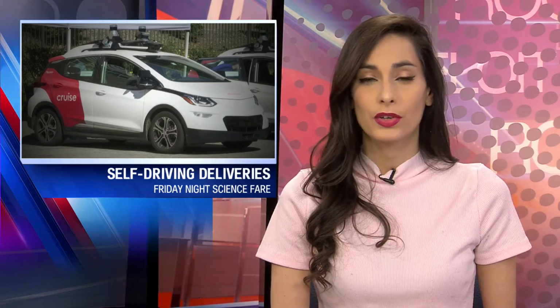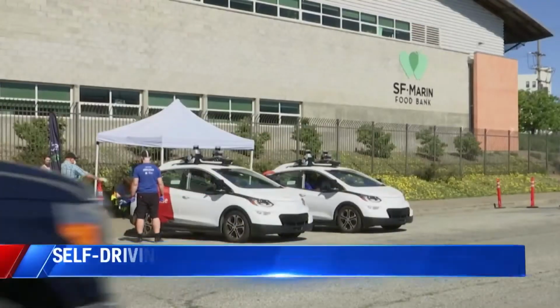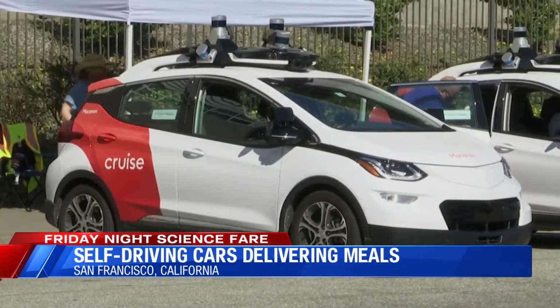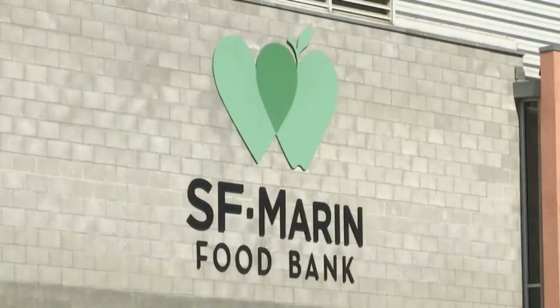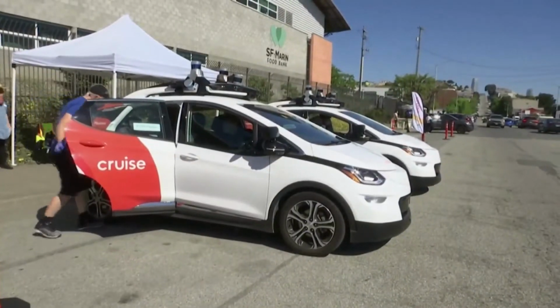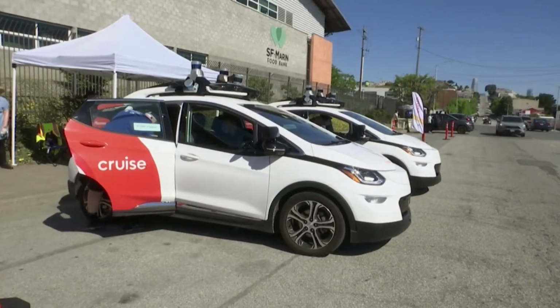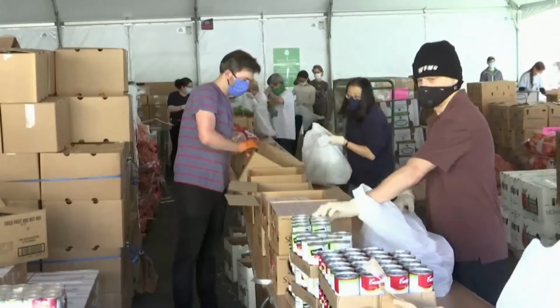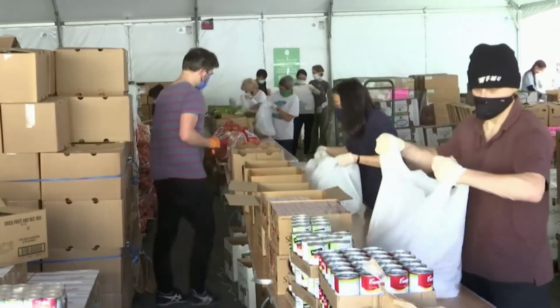Companies use their self-driving cars to help deliver meals, groceries, and medical supplies during the COVID-19 pandemic. In California, General Motors is using its Cruise unit. It's delivering food from the San Francisco Marin Food Bank. Before the pandemic, the food bank says they fed about 3,200 people every week. Now they serve up to 55,000 families. Volunteers help prep the grocery bags at their main headquarters, then Cruise cars deliver the goods.